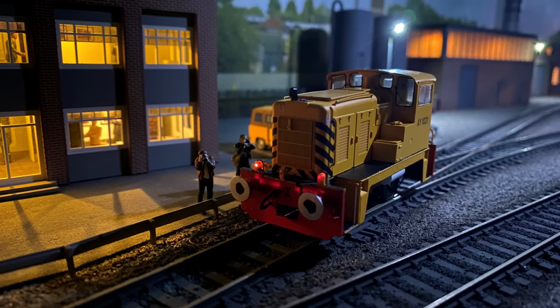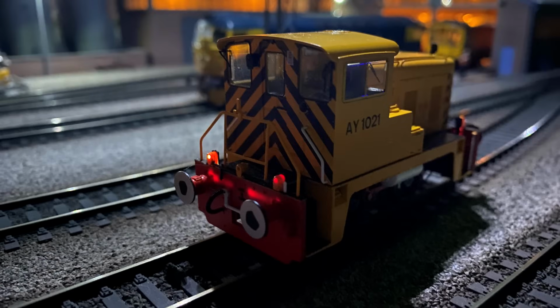It did stall on some point work, even though my points have live frogs. Some point work and track work in some cases was deliberately left uncleaned, and the results were mixed. Reading the detailed user manual, Heljan strongly recommend that you fit a stay alive unit to this model, and I would certainly echo that recommendation.